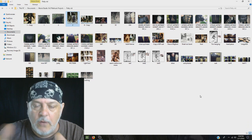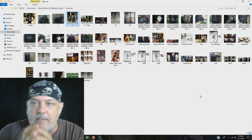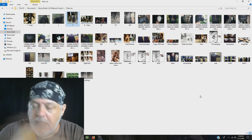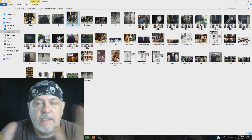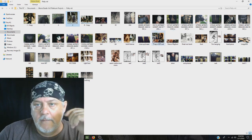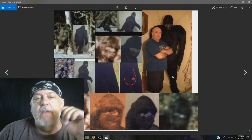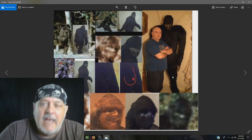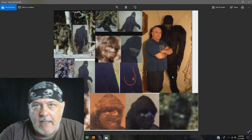Just like all these researchers want to make these claims saying no one can make a copy of that suit. I'm not a costume maker. I'm not a costume maker whatsoever. This is the first suit I made. And as you see here, my first suit is almost identical to the creature in the film. And you've got muscle movement in it and everything else.